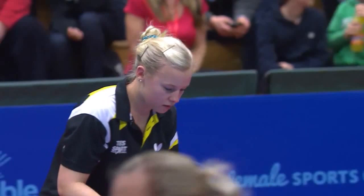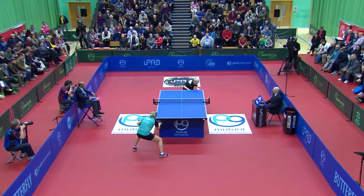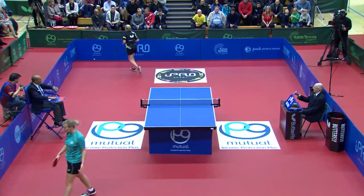Third game. Hicks to serve. Love all. Hicks to serve at the start of the third game. 2-0 in favour of Sibley. Convincing games at that. 11-2, 11-3.